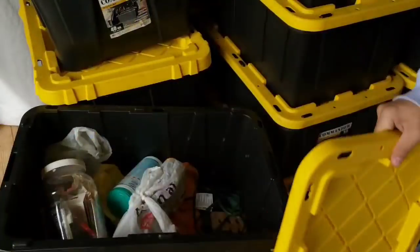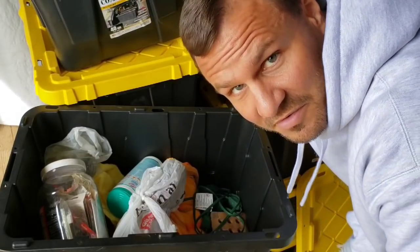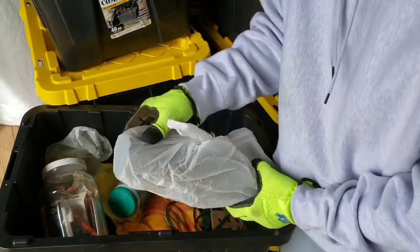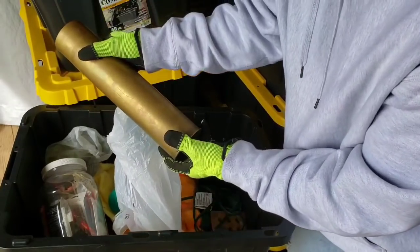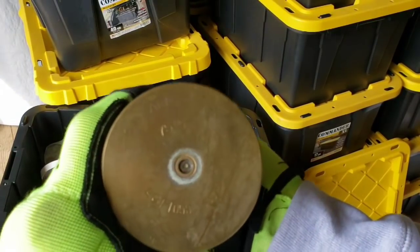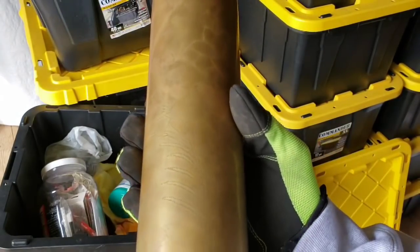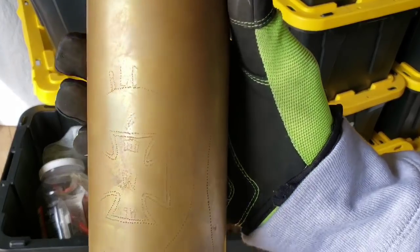We'll take this back off. And just in case, we'll put our gloves back on because safety first. Okay. And see what we have. We got something wrapped up in a Giant Eagle. Holy cow. Look at this. This is old. This is probably worth $100 right here. During the war, they would make art on the old shells. Look at the old art here.